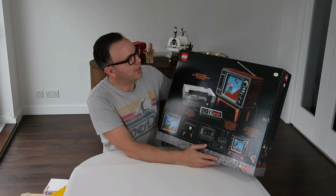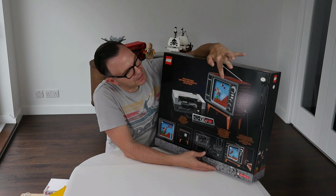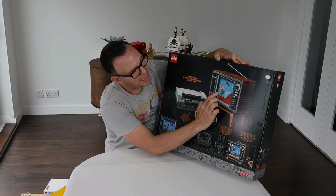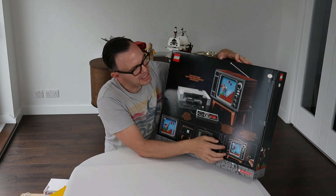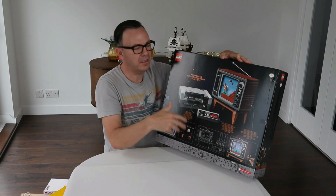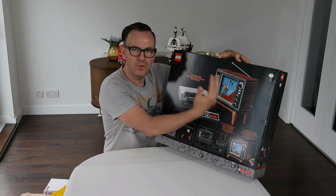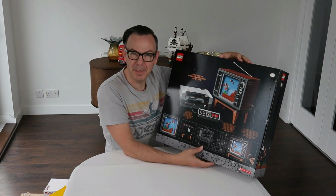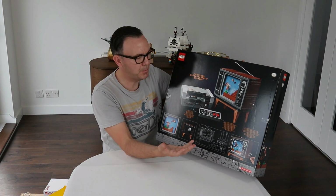And again, going back to Mario, of course, Mario stands on here, so the TV acts as a stand for Mario himself. As you're maneuvering through the different levels on the TV by turning this crank here, he comes up with sounds and effects, and it just adds to the overall experience of having this, well, what I think is going to become a classic set among Lego fans and even Nintendo fans as well.